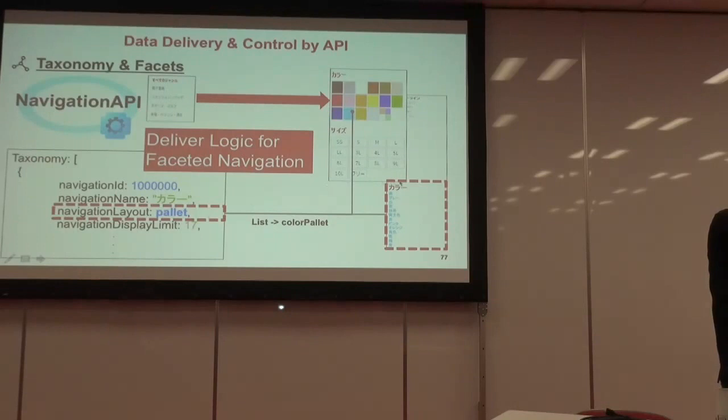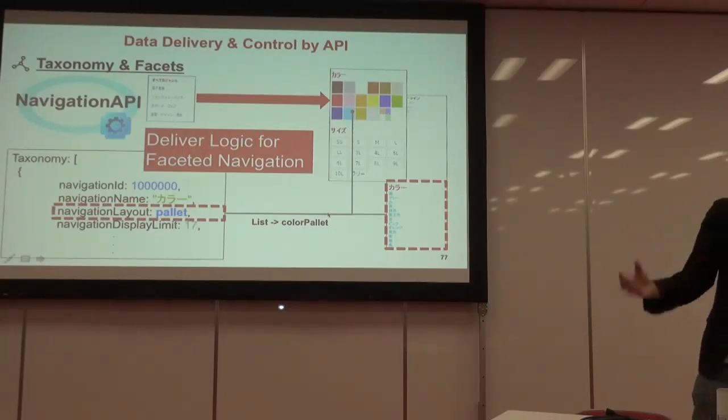So as I said, Rakuten has a lot of services, so it is difficult to manage in each service if category data is changed. So we automated the category data changing operation. Sometimes we want to change the taxonomy information. For example, this is color, and the color showing type is currently a list, but we want to show more visible information like this palette style. So we define in the navigation API a change of the color navigation layout from list to palette. All UI can be changed to palette UI in real time.